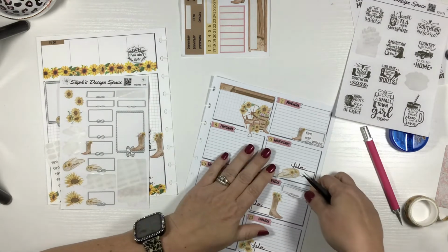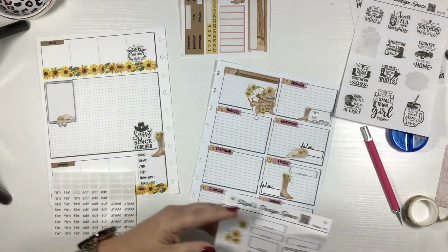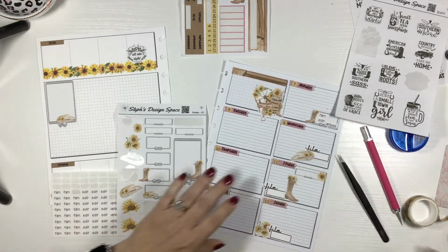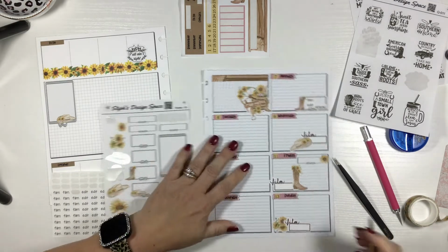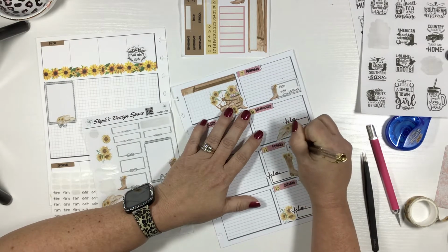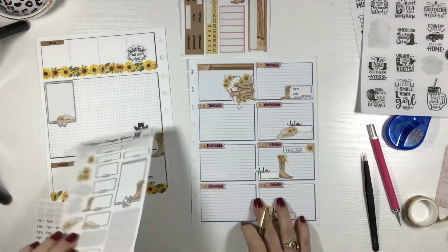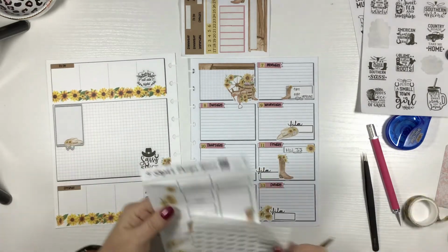I have a pen. I need a pen. Oh, look, I have a brown one. Okay, so right here is Mail the Junk Journal. So everyone who ordered the March Junk Journal, it is getting mailed on the 11th. Super exciting. Okay, what else?